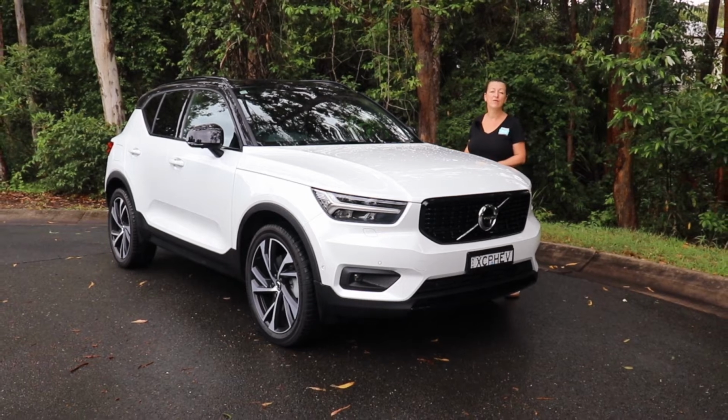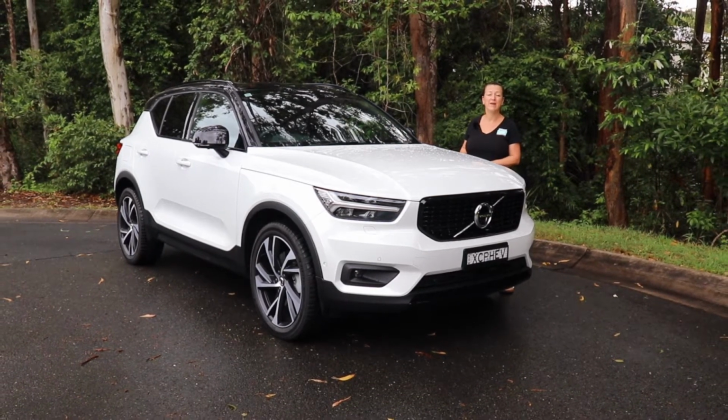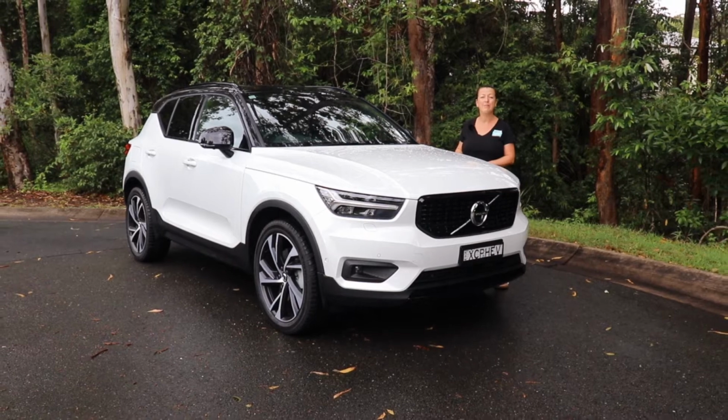This week I'm testing the Volvo XC40 PHEV. These are my top 3 family-friendly Baby Drive features.